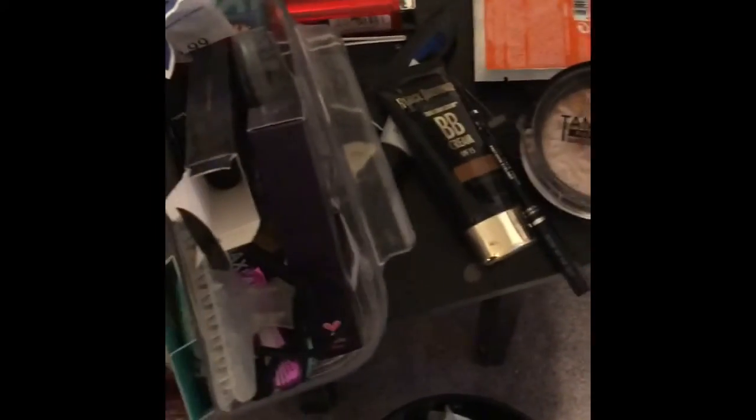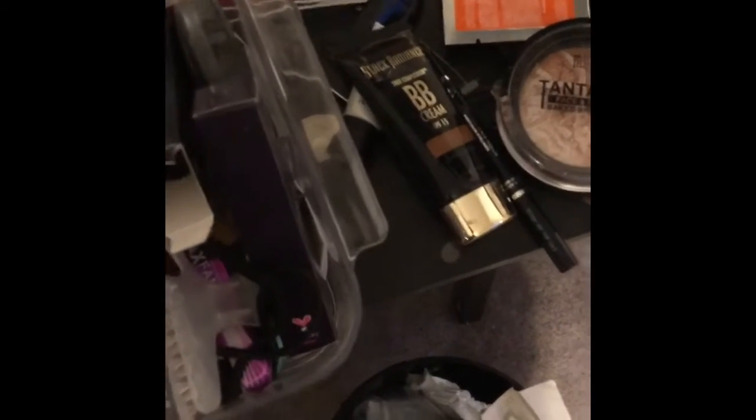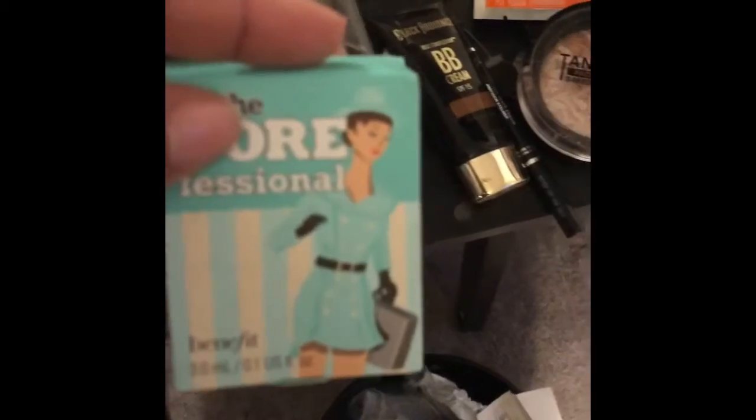Oh, then my Bare Mineral. I've been looking for this. So yes, that's definitely getting kept. I feel like I'm shopping again. This is a Mary Kay foundation in a darker shade. These Benefit professional things.